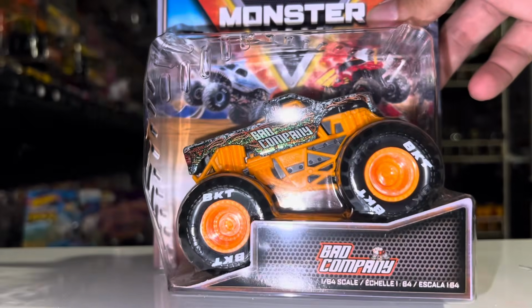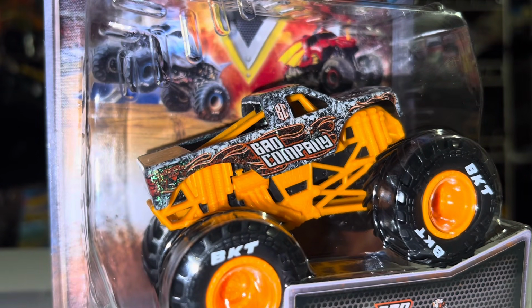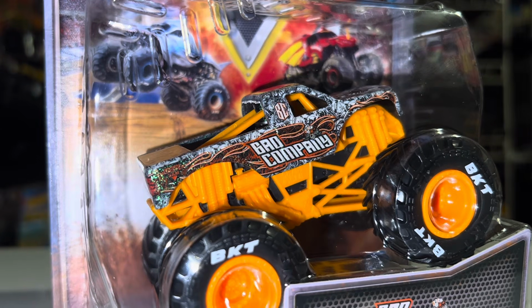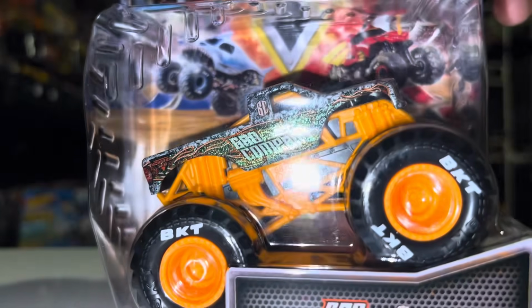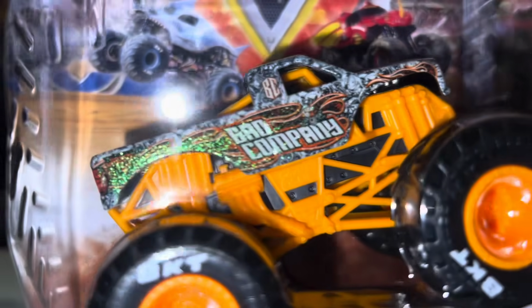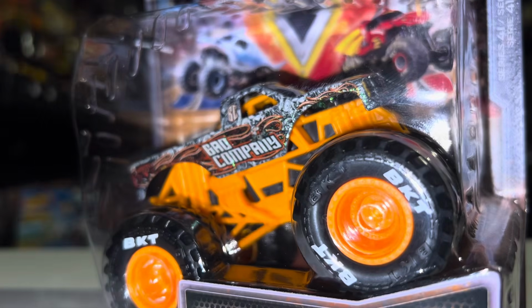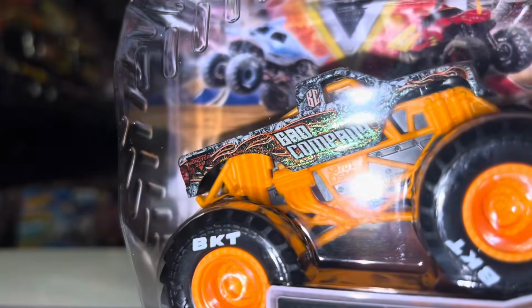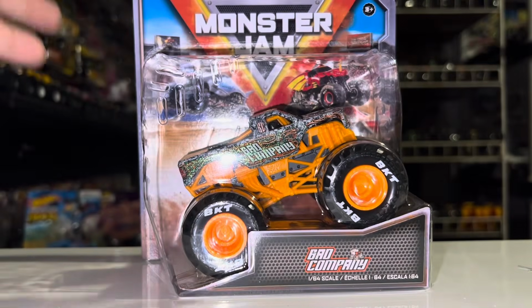We're gonna take a look at the new Bad Company, and yes, this is holographic. No, it's not plastic. They didn't make it plastic to make it look more chrome or shinier. They literally did the normal metal body, plastic base, and they actually added that cool holographic kind of sparkle to it. And as you can see in the paint, it looks really cool. Now I do have my flash on because my ring light is broken. I'm waiting for a new one, so you're gonna have to bear with me here. But when the light hits it, obviously you can see the green sparkles in it, but once I get it out of the box, you'll be able to see it better.